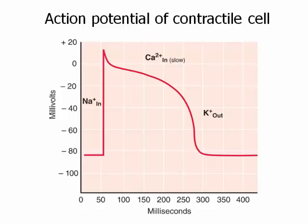This is the action potential of the contractile cell. So the other 99% of cells are contractile cells. This is what they look like. Now they would not contract unless they got a stimulus. So when they get the stimulus from the autorhythmic cell, we have the same thing. We have time in milliseconds. By the way, this is milliseconds.